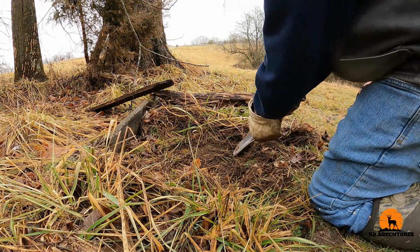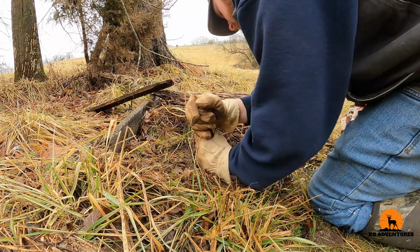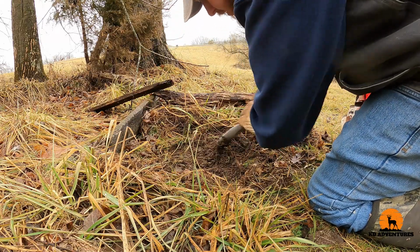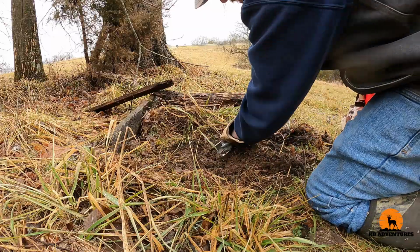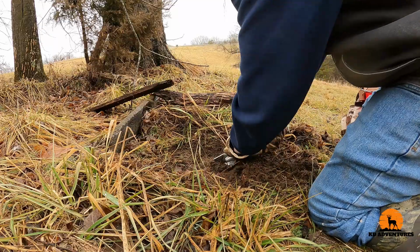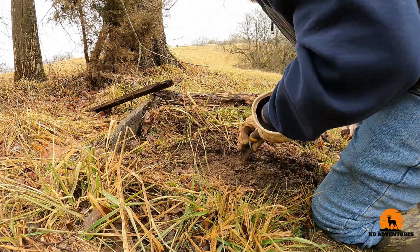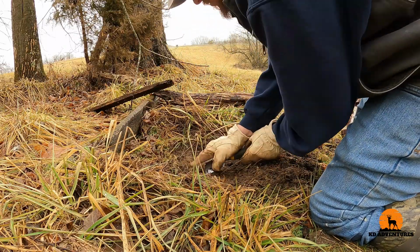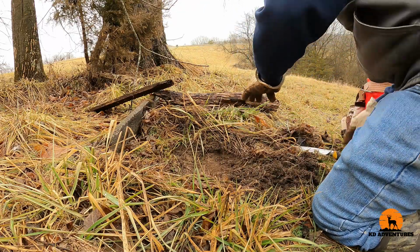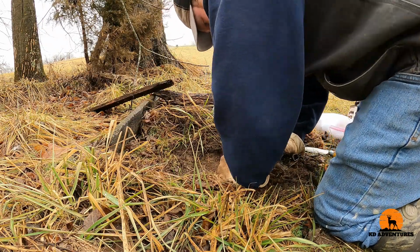There we go. And now that the ground is thawed out, it's making cutting this trap bed in much easier. Just gonna break up some of that dirt, dig it out. And I will say, the more that I've set these traps, the easier that this is all getting. All you gotta do is just get out there and do the damn thing. So dig it out a little bit. This is my number 2 Bridger.